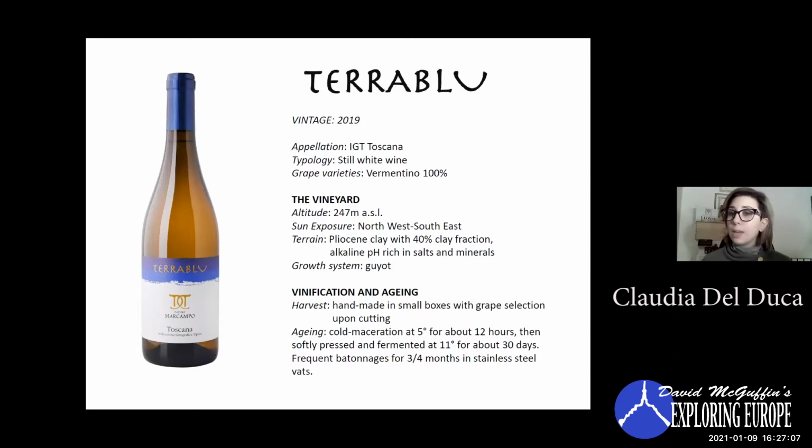And it's only made in stainless steel vats because this is a white wine that has to be drunk young for people who like easy drinking white wines. But if we are a little bit more patient, we arrive at the stage like it is now, then maybe it recalls a little bit more of a more mature Chardonnay. So something that has also aged in oak barrel, but this actually has not. It just gained complexity thanks to the aging in the bottle.